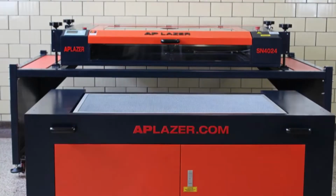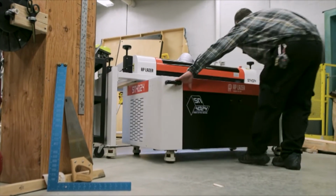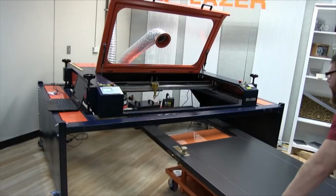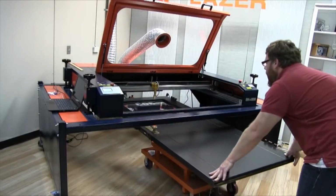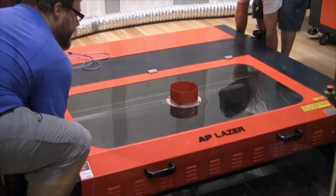For folks watching for the first time, explain what open architecture means. Open architecture means that we can actually remove the Z-table and move large objects underneath it. We can do anything, tables, windows, large mirrors. We do large bar mirrors. Even caskets can be slid under there and etched.